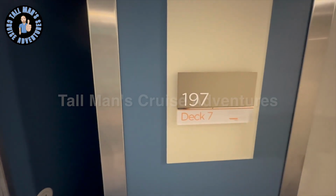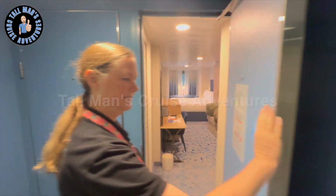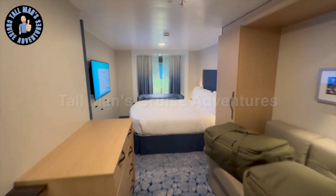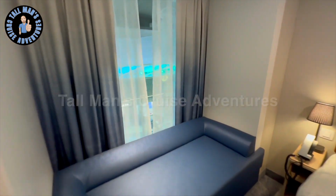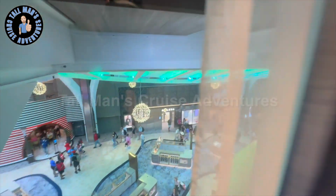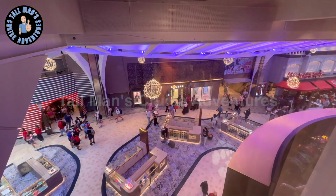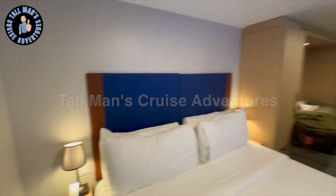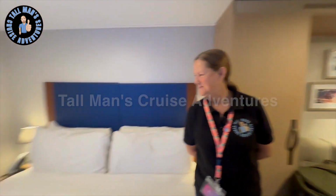This is cabin 7197. Again, deck 7, cabin 197. This is actually our cabin. It is an inside cabin, but it's an inside promenade view cabin. And so, as you see, we have a view of what goes on down there, which is interesting. And I hear music, but not very much. So far, we can report that the cabin's quiet. I don't know how quiet it'll remain, but it's quiet.